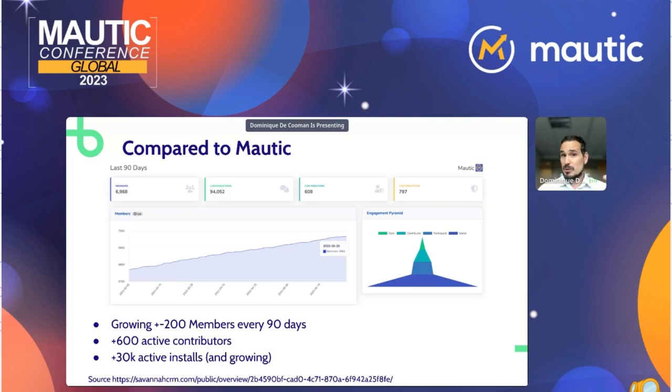Now, if you compare a little bit with Mautic, just to put things in perspective, not to say that the one is better than the other, you can see that the Mautic community is also growing, but is still smaller than the Drupal community. It's also younger. The Drupal community is over 20 years old, Mautic is over six years. The number of installs is also a bit lower, but the number of installs of Mautic is actually growing, while the number of installs of Drupal is actually declining.